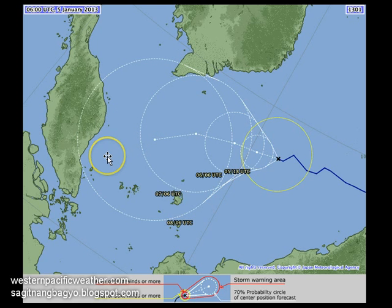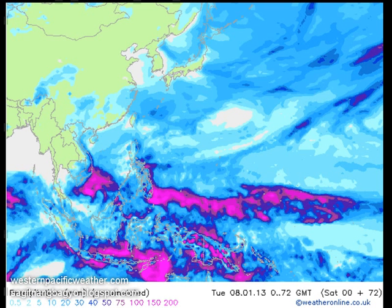Looking at the 3-day forecast from the computer model, the rainfall accumulations, you can see that purple shading indicating very heavy rainfall, but again most of that is far offshore in the middle of the South China Sea and not really impacting Vietnam. Perhaps light rain showers across Indochina and also into the Malay Peninsula, but again we expect those heavy rains to stay away from those countries.